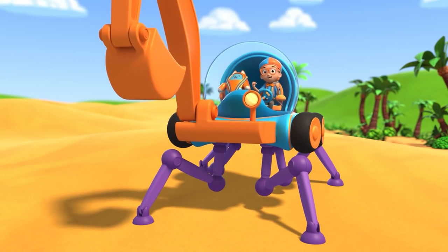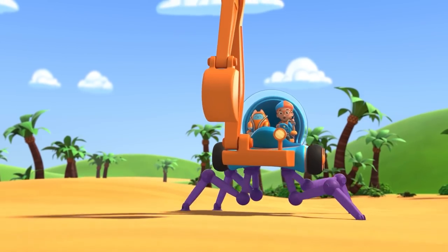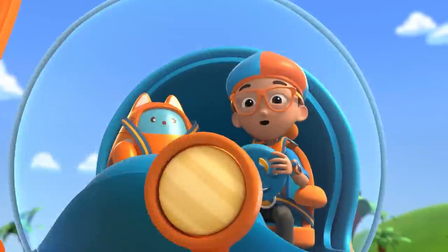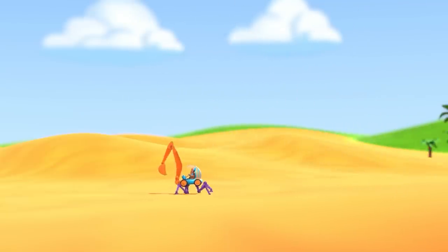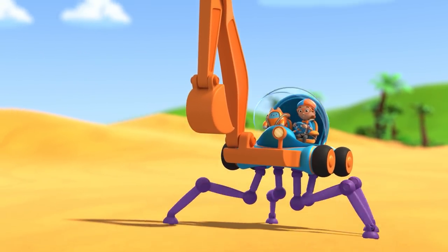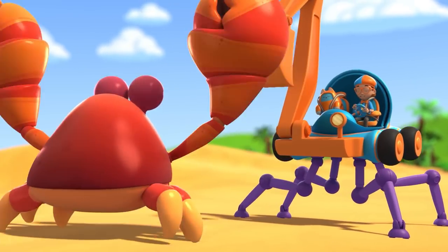The BlippiMobile is ready for action. Let's go make a sandcastle that won't get washed away. Now we need to make ourselves sandcastle size. Shrinking down. Feel that cool ocean breeze, Tabs.